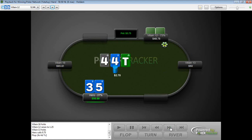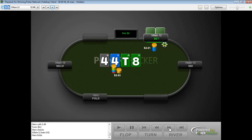Here we have a backdoor flush draw. I check it, he bets, and I think I should just definitely fold this here. And I called. I definitely don't think this is the right call. I don't think backdoor flush draws, especially with 3-5, should be in my check calling range here, out of position. I check, he bets again, I fold. So that was, I don't like that. I don't like that play at all.